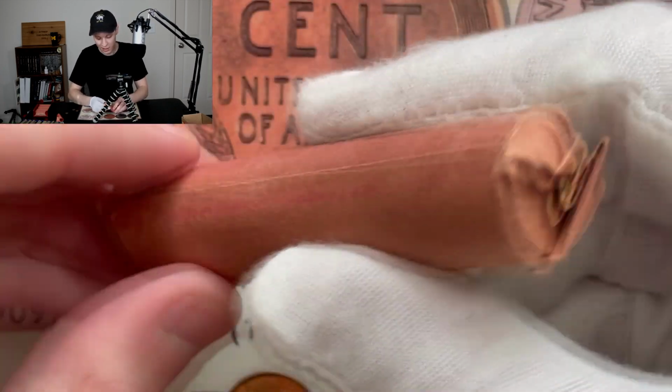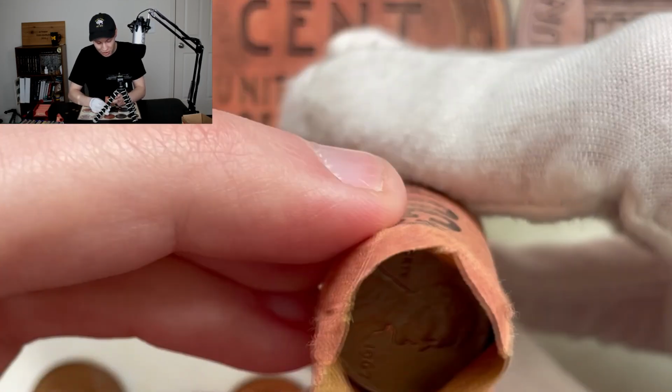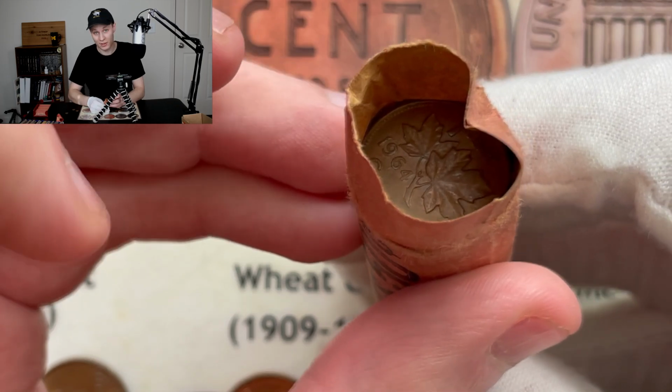Let's get into the second one now. And then I'll probably speed up the hunting a little bit for you. So that is the non-Canadian ender right there. Let's take a look over here. This one, 1964, is even older.